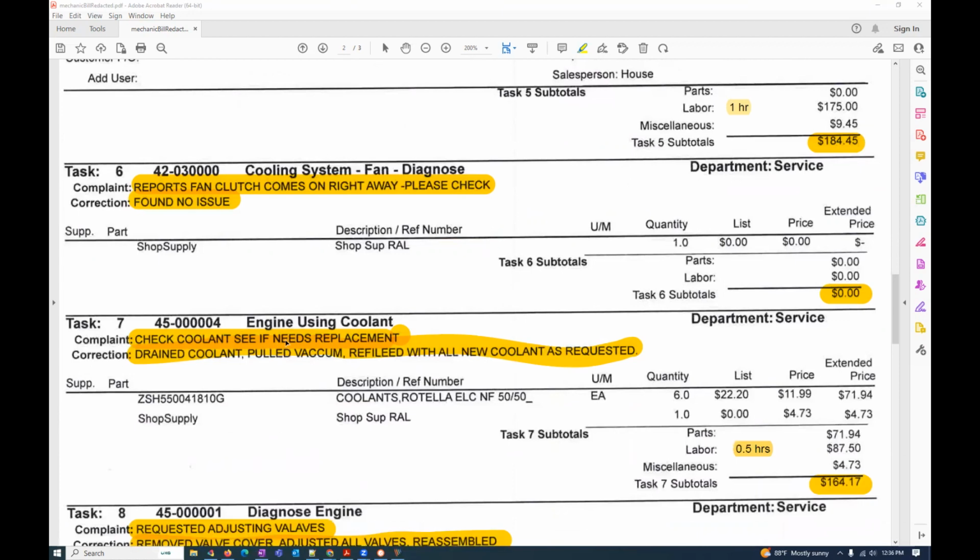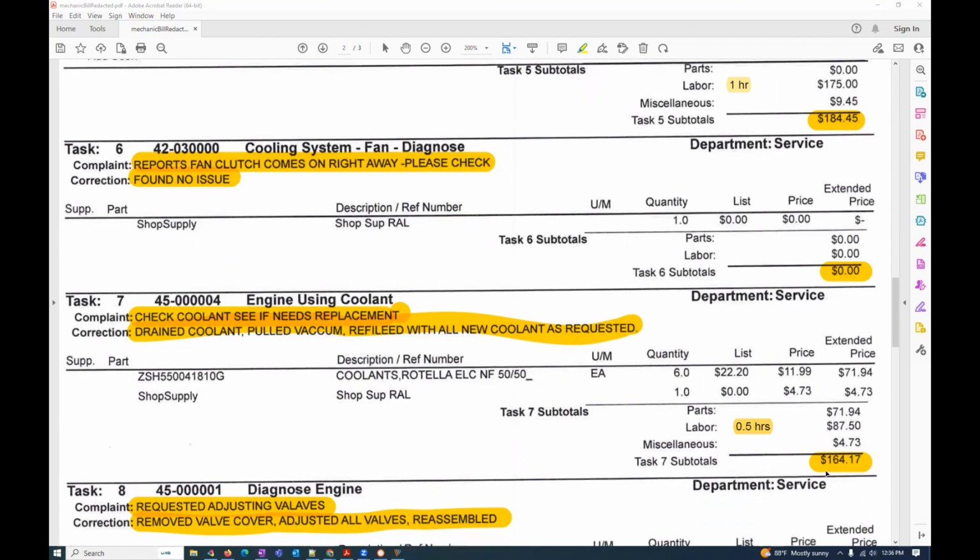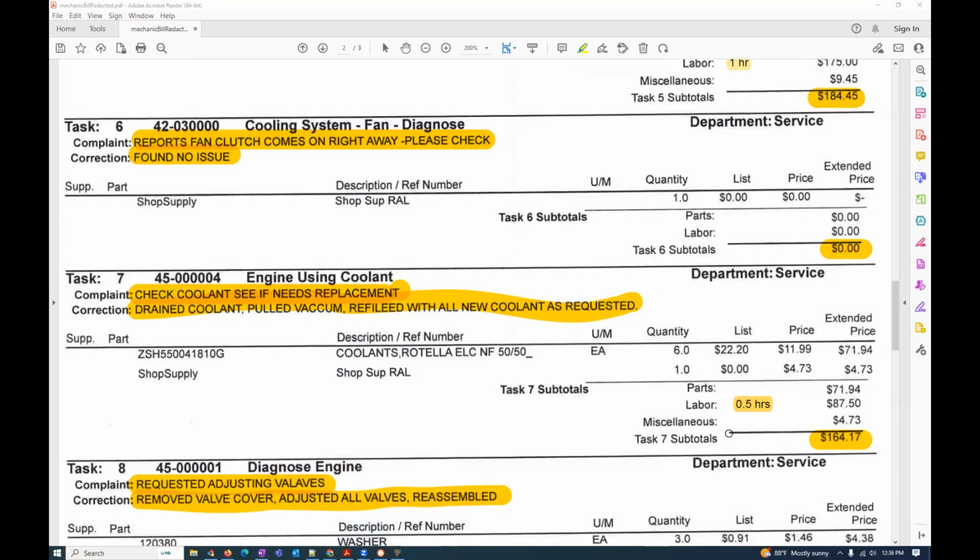And then I wanted them to flush the whole coolant because I don't know when it was last done by the previous owners. So they flushed everything, drained it, pulled vacuum, and replaced it. That was half an hour of work, and they charged me for that only. That's $164.17 with the parts, labor, and shop supplies.